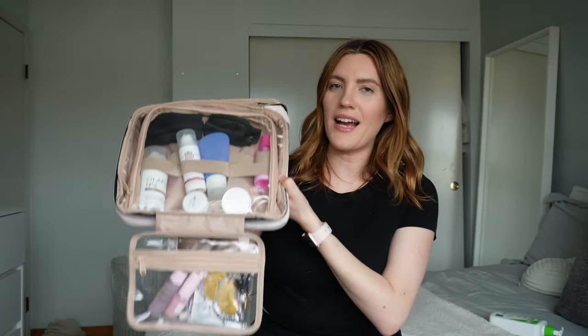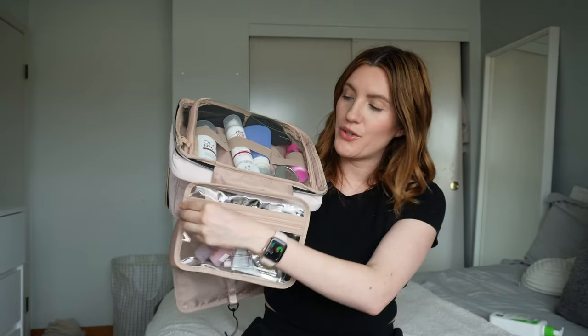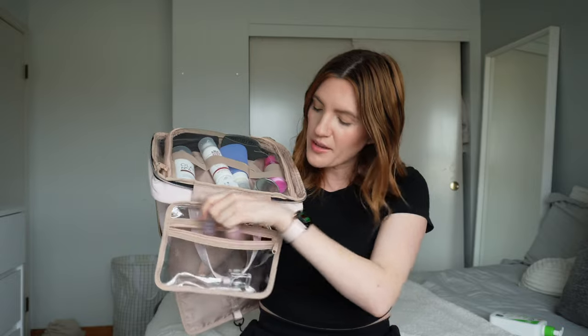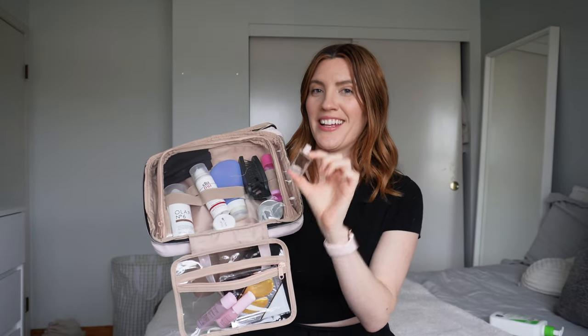In the last compartment down here, something just very small. I have my brightening under eye patches that I love to use. I have some Glow Recipe toners and some face drops that I recently just bought, and I'm gonna try them out. And last but not least, I have my Burberry perfume mini bottle. This perfume is my favorite smell. I love it so much. It smells so good. Oh gosh, I'm running out of it too, and so that's how you know I use this a lot.